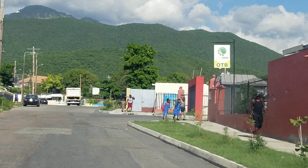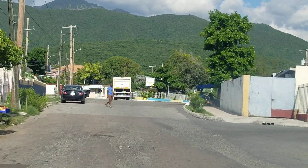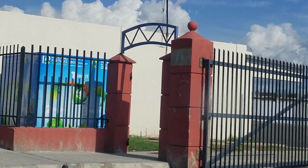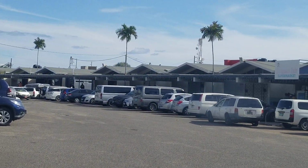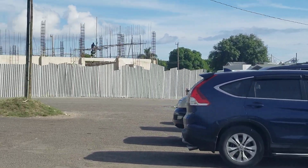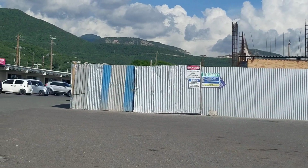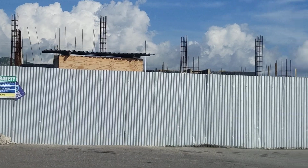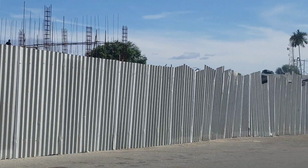Now this side of the plaza, they actually are building some new structures. Harbour View has a very large residential community. It's one of the largest residential communities in Jamaica. So this part of the plaza was also renovated, and then over here now they're building a new supermarket, the Shoppers Fair supermarket. They actually tore down the structure that was here and are in the process of building a new one. So a lot of developments for Harbour View.